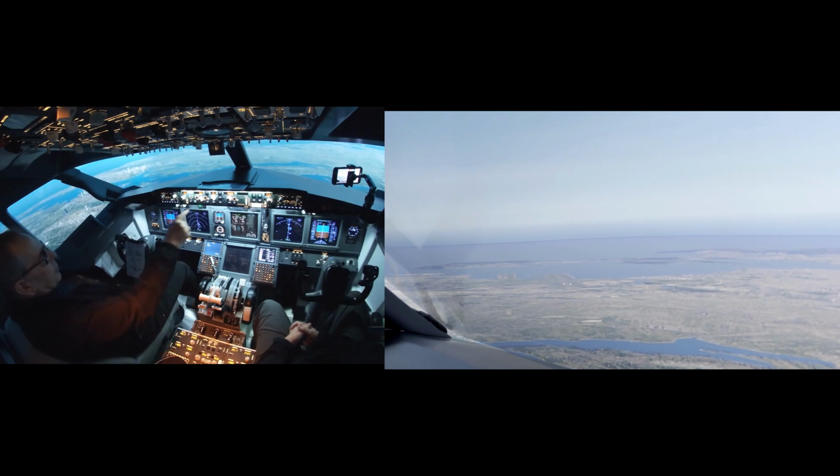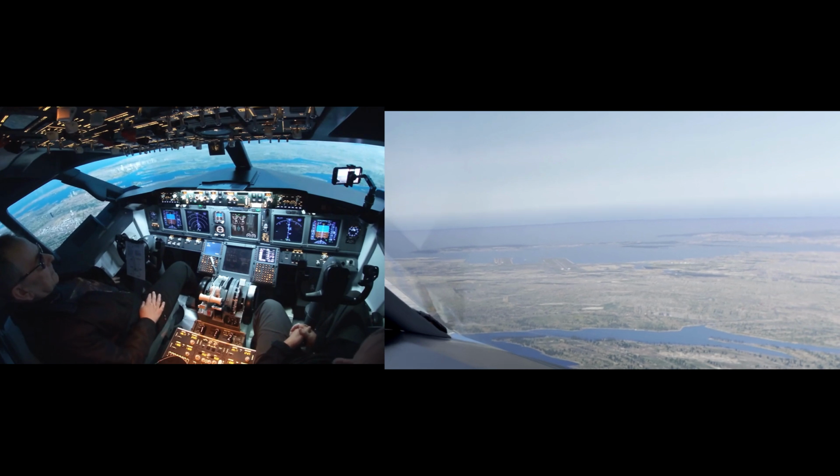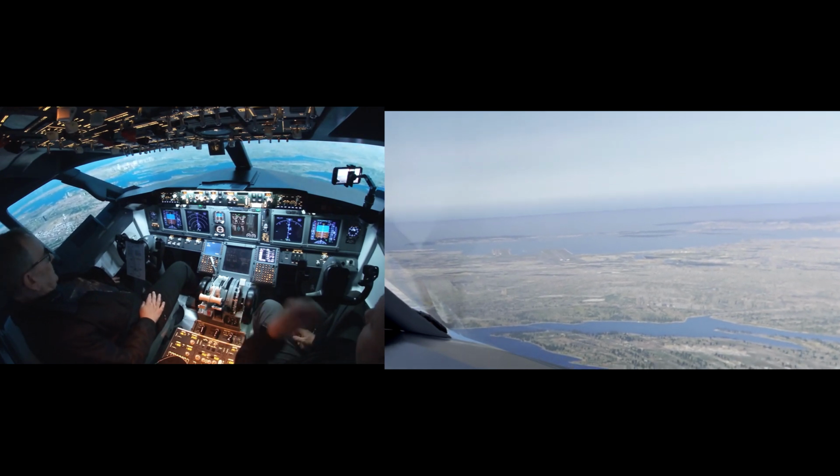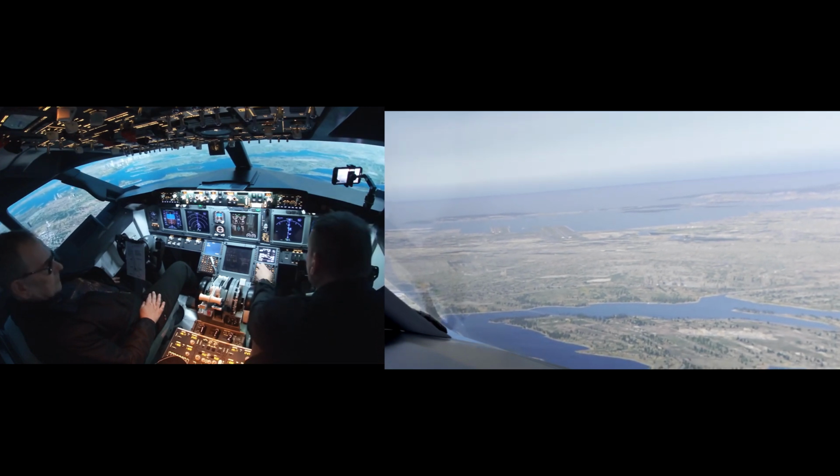How far out would you put your final approach speed in? Landing speed goes on your flap position. Just when you're ready to go to flaps 30, and you're dialing your speed. Which I think we had in there, didn't we? No, we didn't.